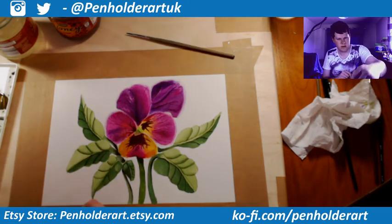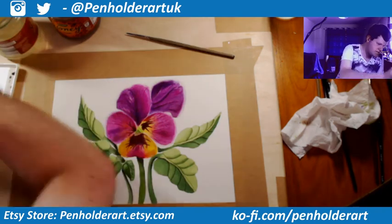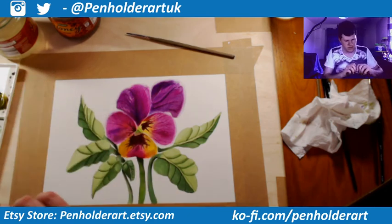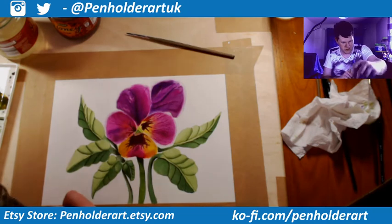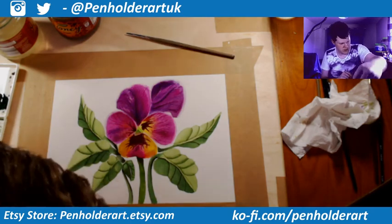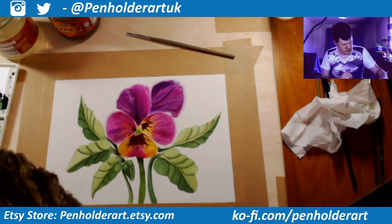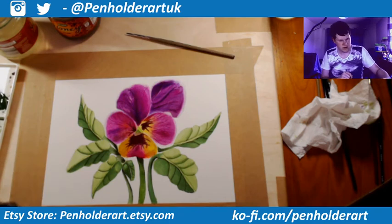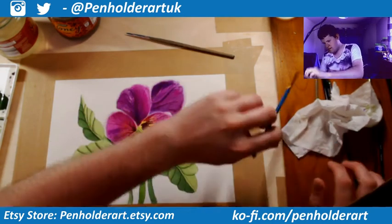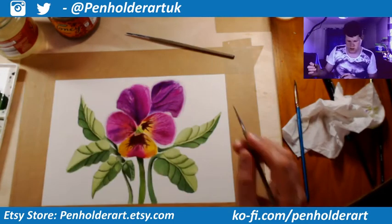And I've gone to brown. Blue. And that's two blue. That's a good green. Okay, right. Let's work on these leaves a little bit.